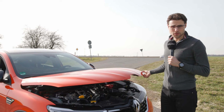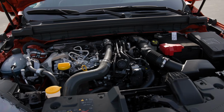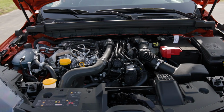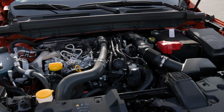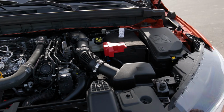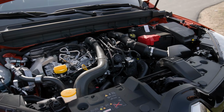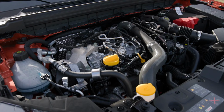Under the hood, first of all, gas struts. We hardly ever see that at this price point. Turbo petrol engine, 4 cylinders, 140 horsepower or 160. This is the lower spec here for today. Always mated with the automatic gearbox, a dual clutch transmission, front wheel drive only. Mild hybrid system for some regenerative braking.